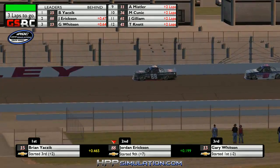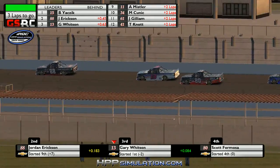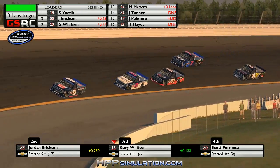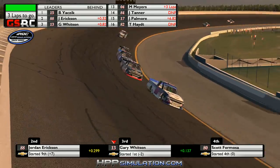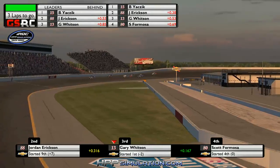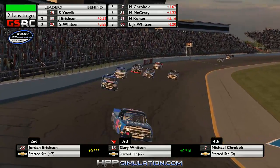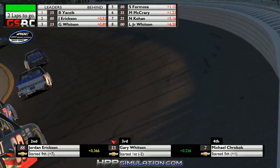Brian just pitted under that last caution, as Gary Whitson is technically on older tires than the top two trucks right now, but he's trying to do everything he can to battle. Gary must win this race to advance, and it doesn't look like it's going to happen. He's led a good amount of laps today, but the winning is what counts.